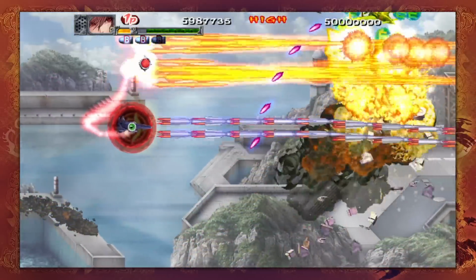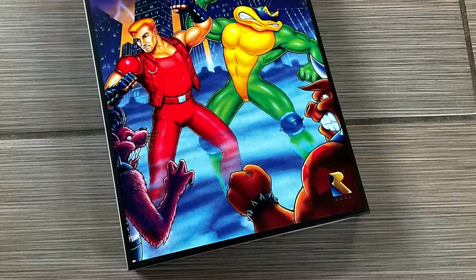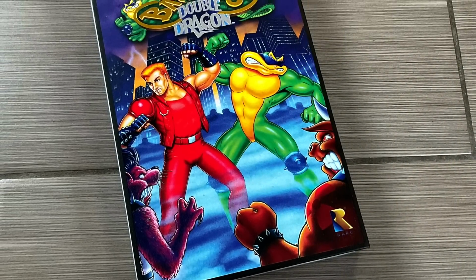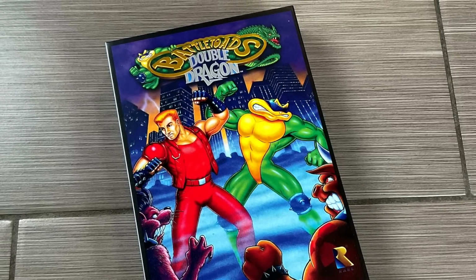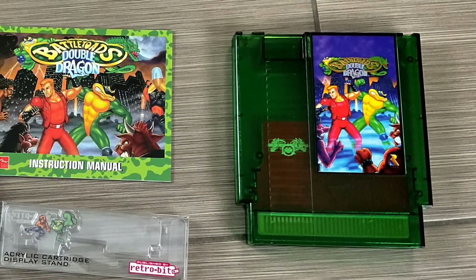Next one here, I got this from my good friends at Retrobit. This is Battletoads and Double Dragon for the NES. Not only did they bring this game back, but they put it in a case, just like this green case. It looks really fantastic. I was really impressed with that.